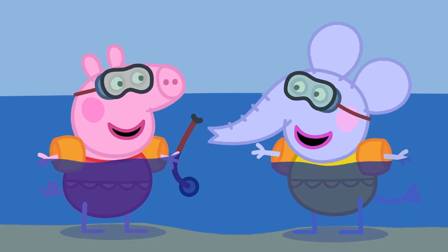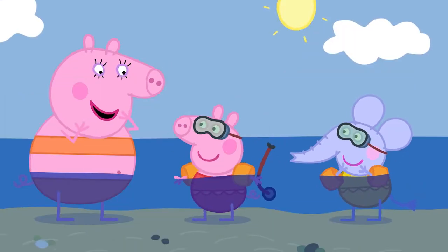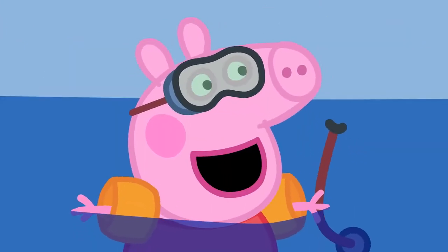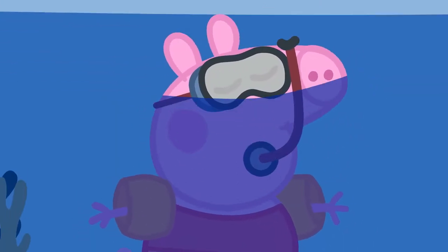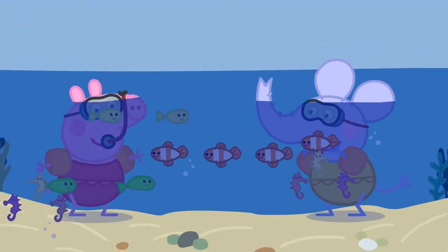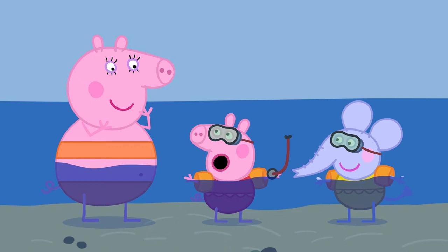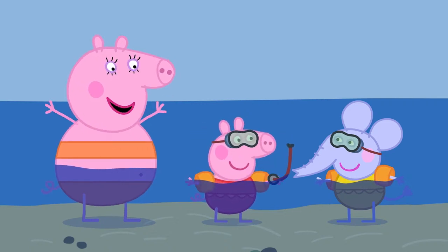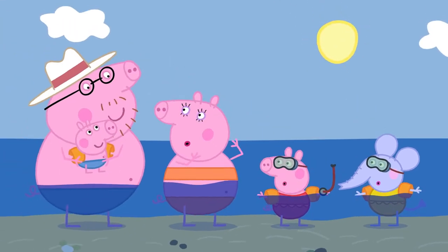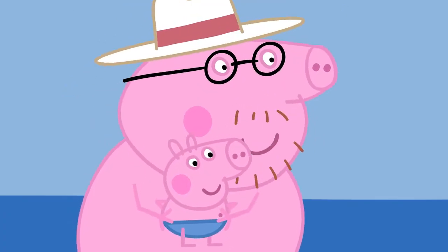Peppa practices taking big, deep breaths. Do you want to try again? Okay. I did it! I saw lots of colourful fish. Yes, well done. And thank you for helping her, Emily. And to get rid of the taste of the salty water, George and I thought you might like some ice cream.